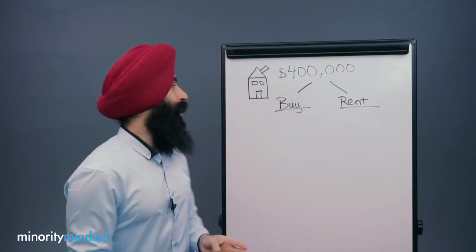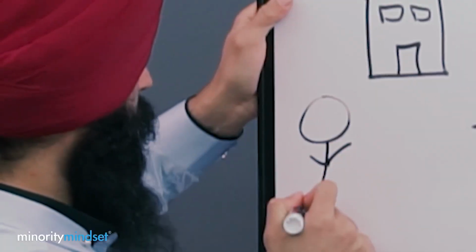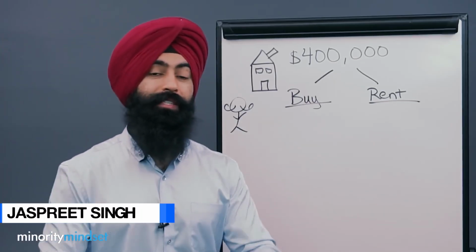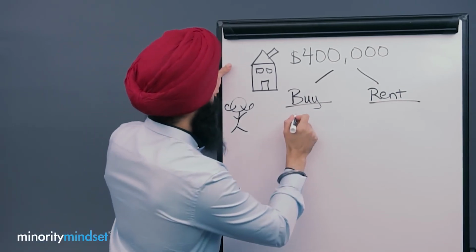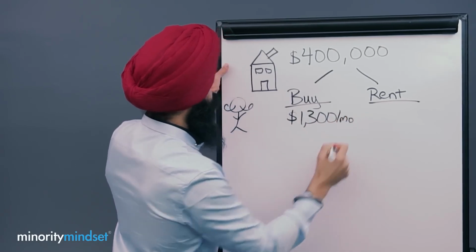Let's assume that you want to buy this beautiful $400,000 house. So I'm gonna draw you right here, gotta give you a nice mustache. So you wanna buy this $400,000 house, and let's assume the interest rates are 3% a year and you get a 30-year fixed rate mortgage. If you do that, this house is gonna cost you $1,300 a month for your mortgage.